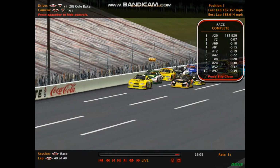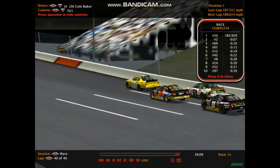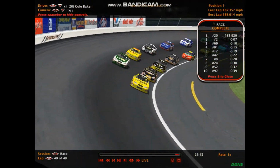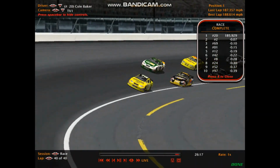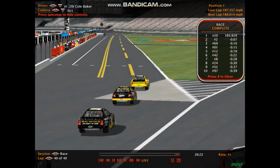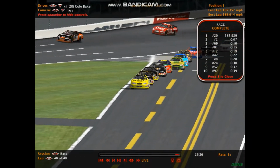Cole Baker in the number 20 Dollar General SKF 4 Chevrolet goes to Victory Lane. Victory Lane, his first ever win in the Castrol GTX Cup Series as he outdueled Kev Shear and Dylan Young to the start-finish line. We'll give you the finishing order here, averaging 185.929 miles per hour.